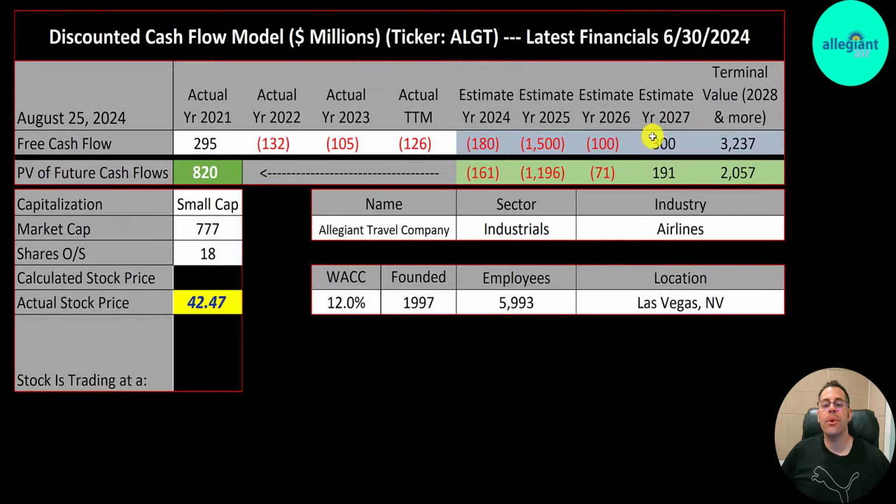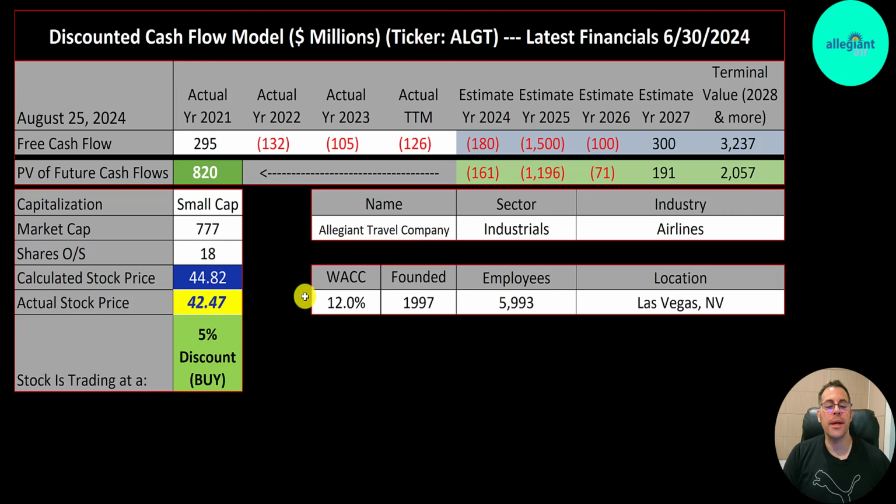We estimated 4 years of future free cash flows. We also estimated a terminal value, which is all cash flows past year 4, that's 3.2 billion. We discounted those numbers back to today using weighted average cost of capital. We get a value of the company of $820 million. We divide that by 18 million shares, and we get a calculated stock price of $45. They're trading at $42, so they're trading at a 5% discount. It's a buy according to the model. Do you think it's a buy or sell? Let me know in the comments.